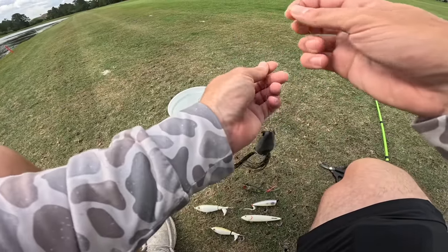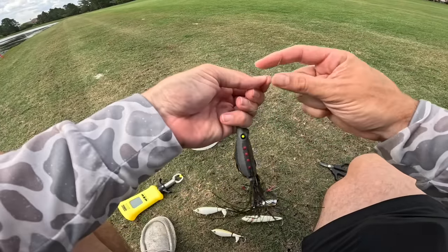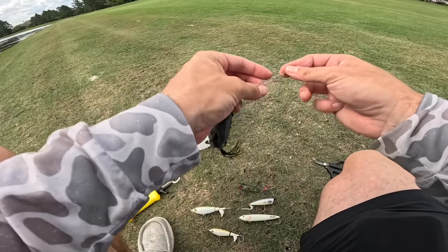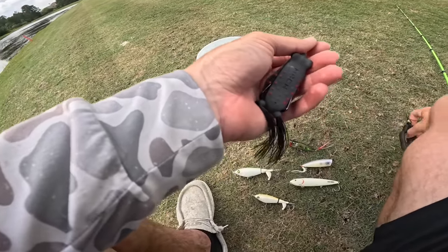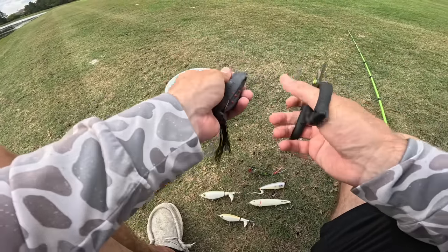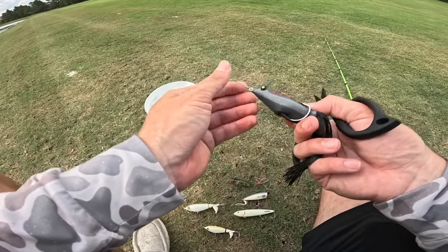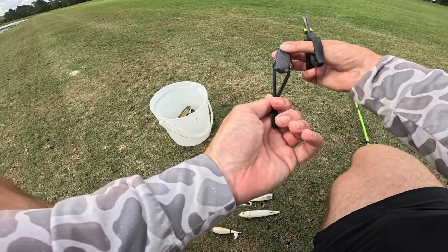And this is actually the new Mach frog. We haven't got to fish with them yet, and this is gonna be our first look, our first impression of the new Mach frog. This is a standard frog too. This isn't the popping, which honestly I like better because we got a lot of grass. Even though the popping is just overall my favorite, I think the standard frog will go through the grass a lot better.